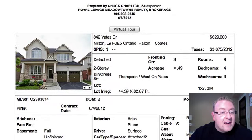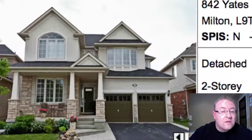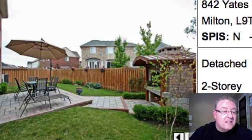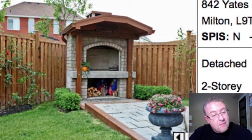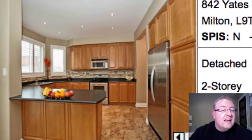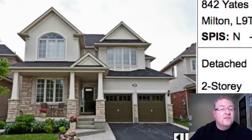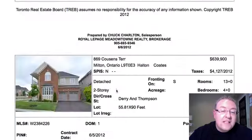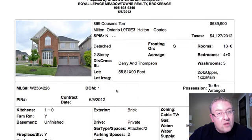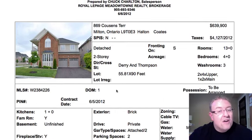Yates is a Huxley model, so about 2,400 square feet. $629 is the price, a little higher than most. I love that barbecue on the outside. It looks absolutely magnificent. And there's some nice upgrades inside the home too. It's one of my favorite floor plans, and you've got a good looking outside on this one too. So we've seen, last couple months, that model, maybe not with that kind of backyard, but that model with a finished basement go around $6. So they might be a touch high.